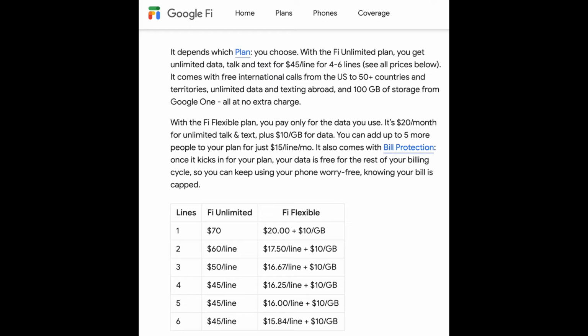So the way that Google Fi works is they have a couple different options now, and one of the old drawbacks is that you couldn't use them on an iPhone, but that has changed. You can use them on an iPhone now, which is awesome. Google Fi has two different types of plans. One's like a regular plan, and one is an unlimited plan, just like the regular carriers.